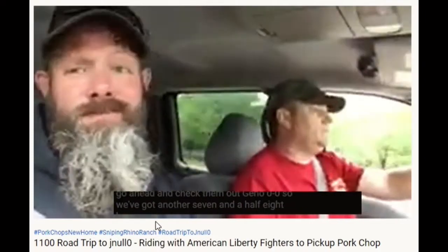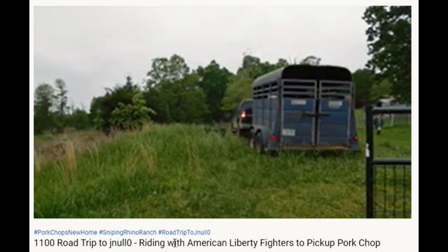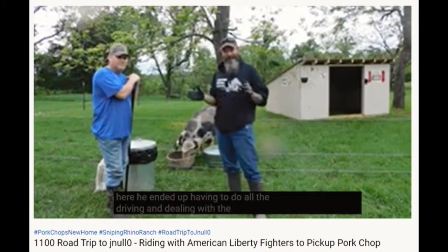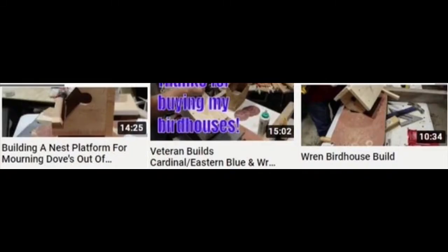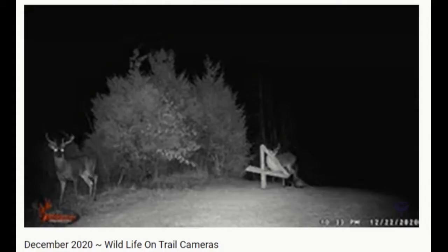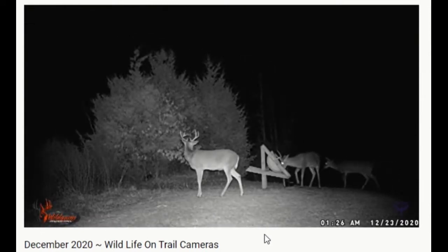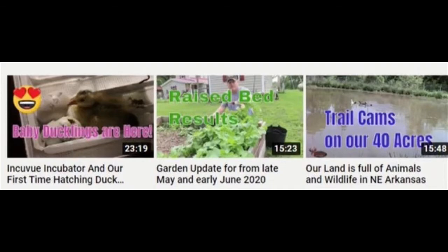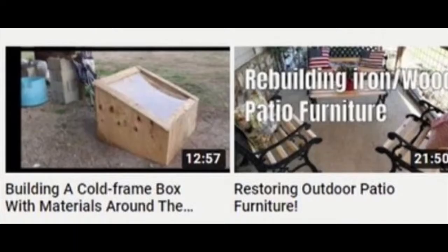American Liberty Fighters is all about community and people helping people and birds. American Liberty Fighters builds bird-specific houses. They love all the flora and fauna. There's lots of fauna out there. There's also intentional animal life on the homestead, and all of that is mixed into the channel along with American Liberty Fighters' famous woodworking skills, which they use a lot in the garden.